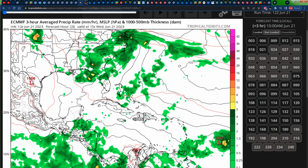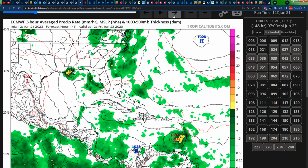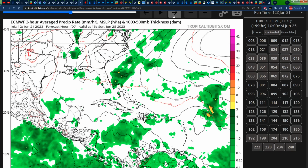Let us take a look at what the Euro and the GFS are forecasting in terms of where this system is going to go, Tropical Storm Bret, and the rainfall. So we can see that the Euro model is still forecasting that Bret is going to be dissipating and getting into the southern Caribbean, to the south of Jamaica, by Sunday. This is 15 Z on Sunday, which is actually 10 a.m. on Sunday.